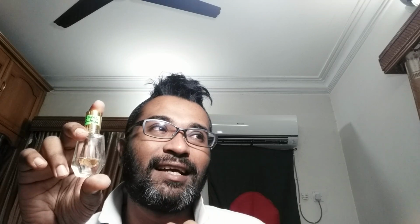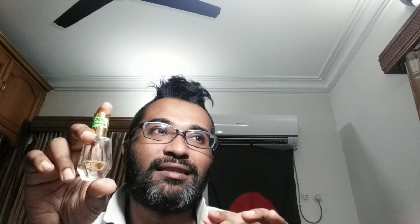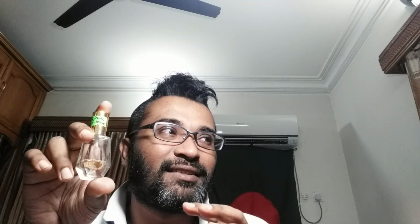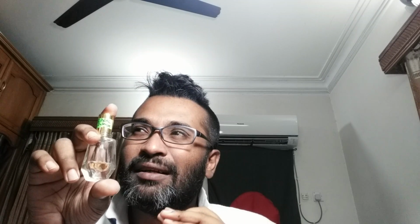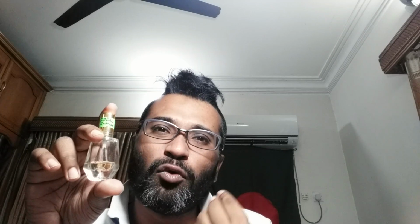So notes in this I get so far are pimento, chili, almonds. It has some pepper. It has some citruses up top, and then it goes a little bit dark. It gets smoky. I think patchouli, a little bit of benzoin sweetness. It has maybe leather, some woody elements. Yeah, it says cedarwood or some woody elements in it.